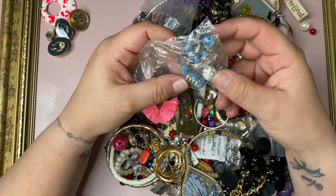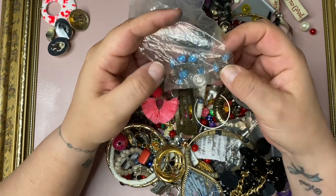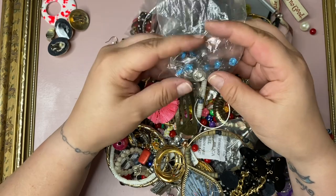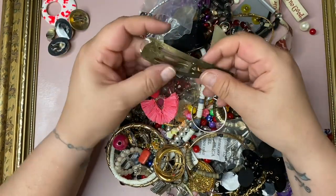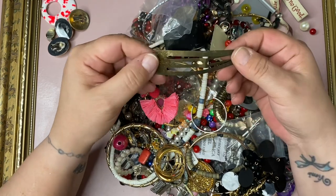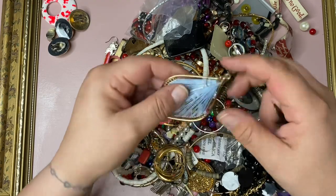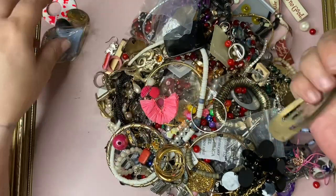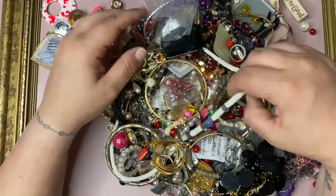Oh, those twirly hair things and little clips. They get caught in everything. You can just go with my hair clips for now. There's a huge hair clip. Wonder what was stuck to that. This just fell down. Some earring. Go with the hair clips. Earring.